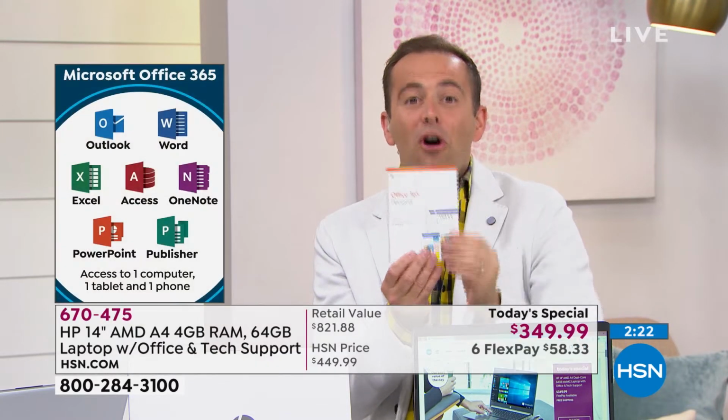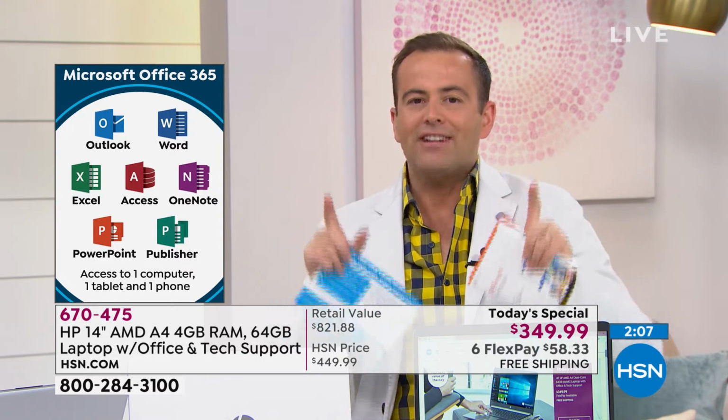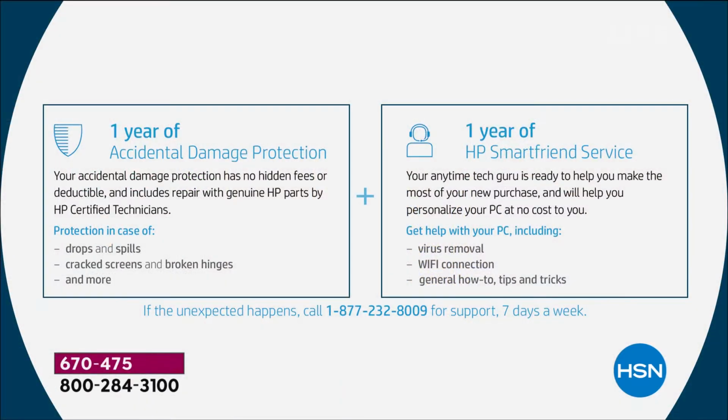You get Microsoft Word with it, Microsoft Excel, Microsoft PowerPoint, Microsoft Outlook. That's included at no additional cost. When you order it before midnight tonight, we also include all official HP accident damage protection: spills, cracked screens, broken hinges. The only time we've offered that is when it's a separate purchase, and boy, does everybody buy it, because everybody wants to protect the investment. You don't need to buy it, it's included. And then to get the year of tech support, oh my gosh, 24 hours a day, 7 days a week, you can call and they will answer the questions for you. You know, we've offered technical support many times in the past, not from HP.